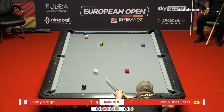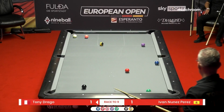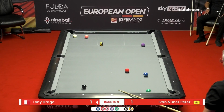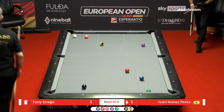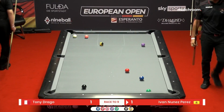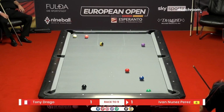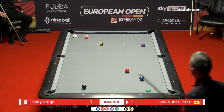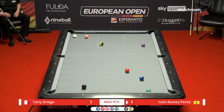What a match to start off with. The legend of cue sports, Tony Drago. It was a good kick shot. He wasn't quite sure where the two was going to end up, but the main purpose of that shot for Tony was to keep that cue ball up in that corner and just leave distance. And this is what we have said about this break shot. It's the fact that the balls are going to come out a little bit more funky, and this is what we're going to see.